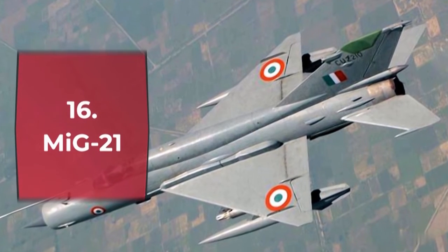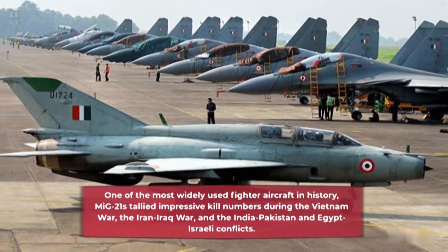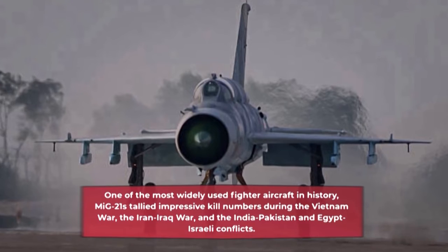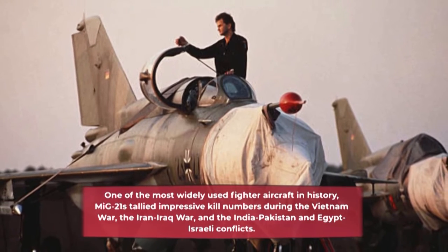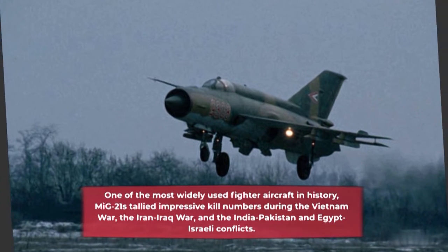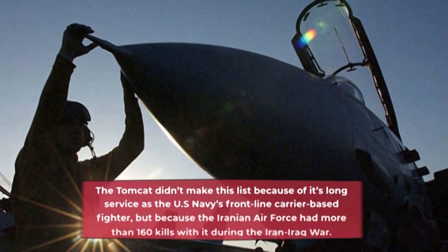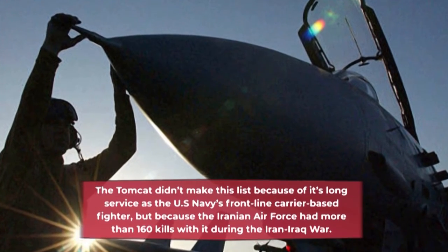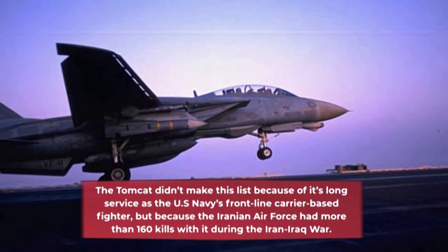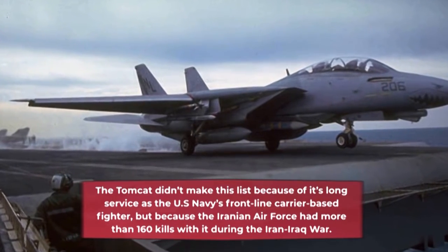16. MiG-21. One of the most widely used fighter aircraft in history, the MiG-21 tallied impressive kill numbers during the Vietnam War, the Iran-Iraq War, and the India-Pakistan and Egypt-Israeli conflicts. 17. F-14 Tomcat. The Tomcat didn't make this list because of its long service as the U.S. Navy's frontline carrier-based fighter, but because the Iranian Air Force had more than 160 kills with it during the Iran-Iraq War.